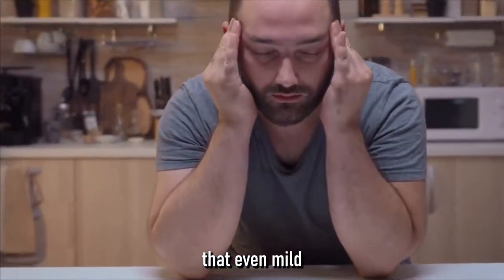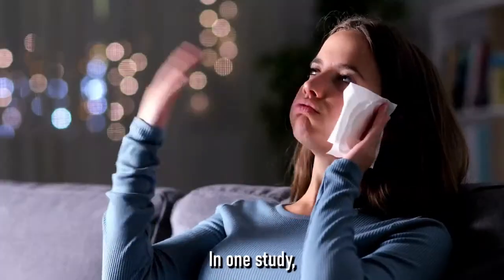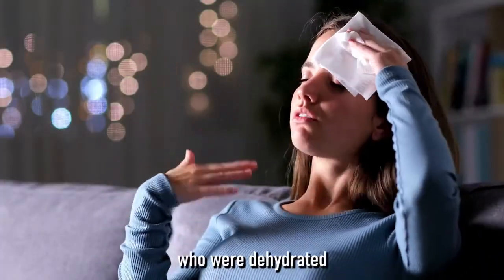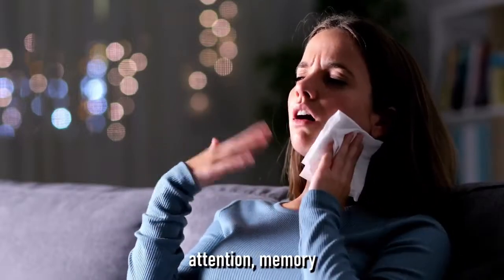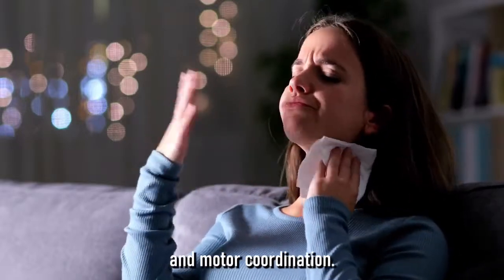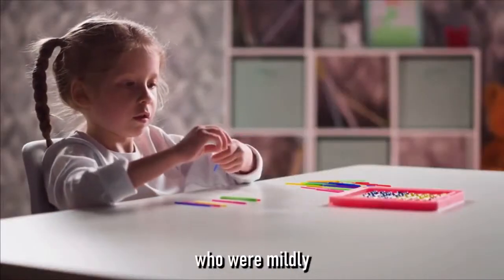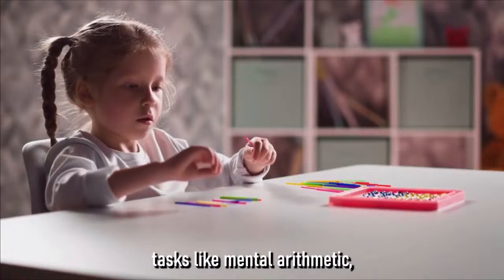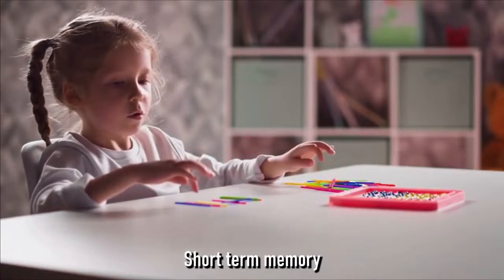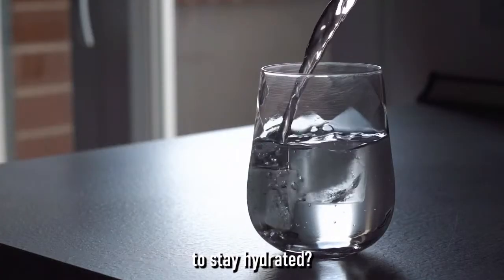Studies have shown that even mild dehydration can affect our cognitive function. In one study, participants who were dehydrated had more difficulty performing tasks that required attention, memory, and motor coordination. In another study, young adults who were mildly dehydrated experienced difficulty with cognitive tasks like mental arithmetic, short-term memory, and reaction time. So how much water do we need to stay hydrated?